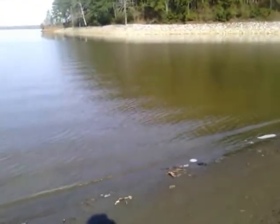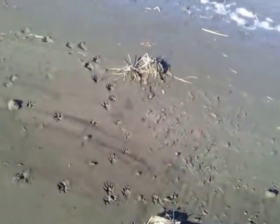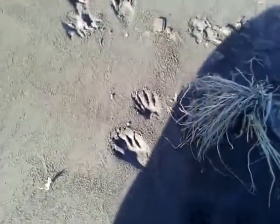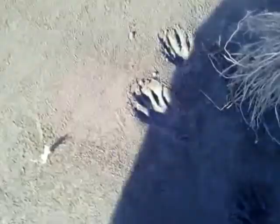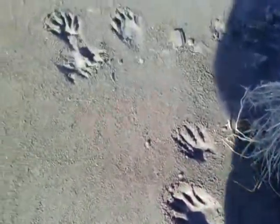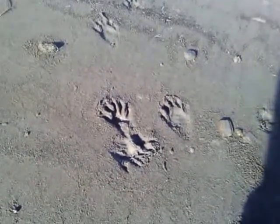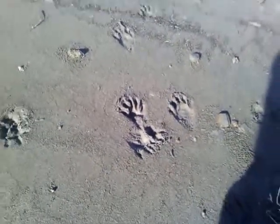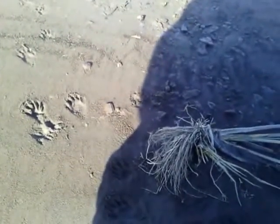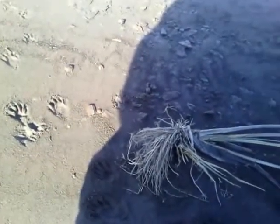Man, I wish I brought the yak out today. It's peaceful down here. Got some tracks here. I'm guessing it's some otter or beaver. Some of y'all might know. Y'all can help me know. I'm thinking probably otter, because it's not too terribly big. I don't know.